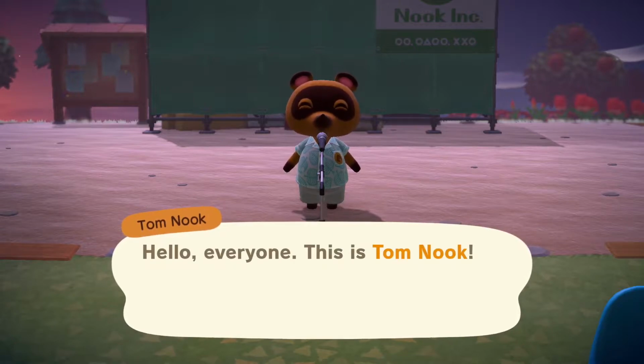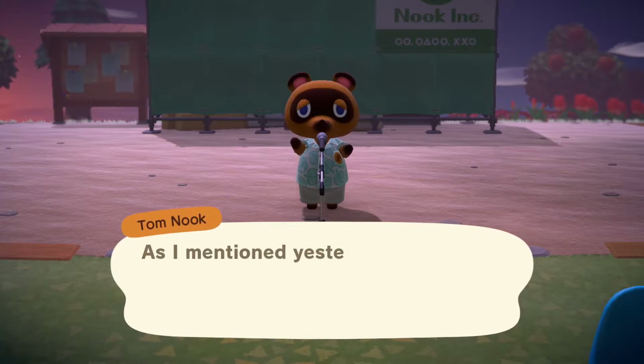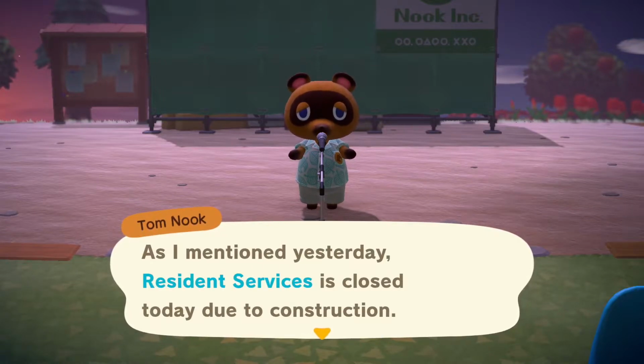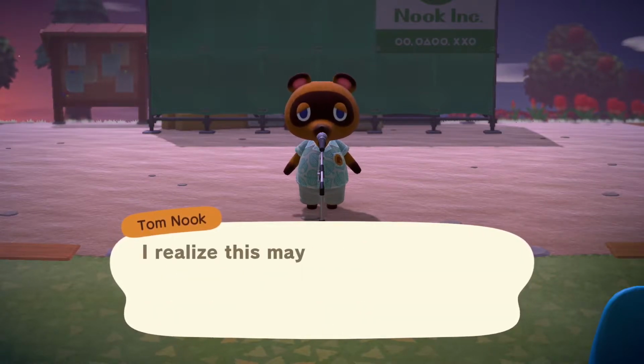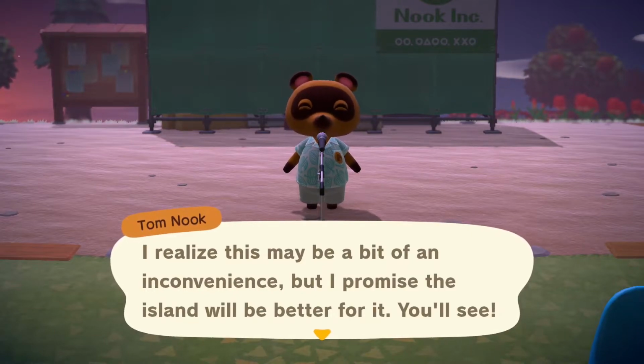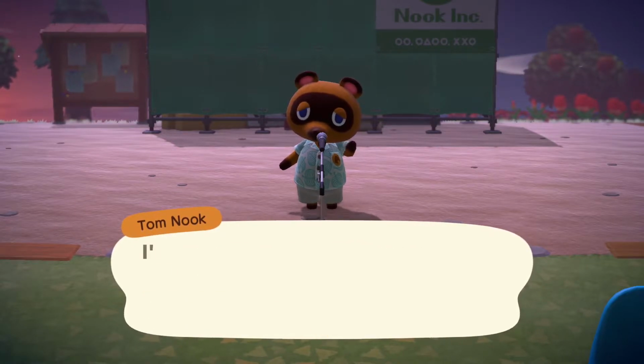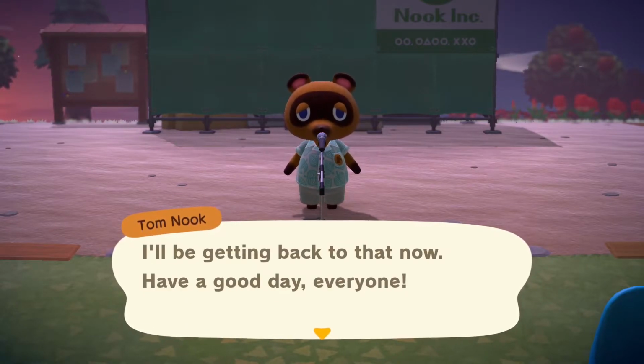Hello, everyone. This is Tom Nook. It's 6:41 p.m. this happy Thursday, March 26, 2020. As I mentioned yesterday, resident services is closed today due to construction. I realize this might be a bit of an inconvenience, but I promise your island will be better for it. You'll see. As you can imagine, I'll have my paws full today with the resident services construction. I'll be getting back to that now. Have a good day, everyone.